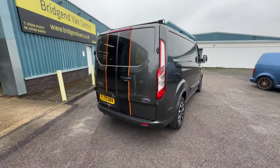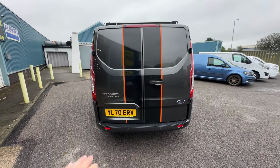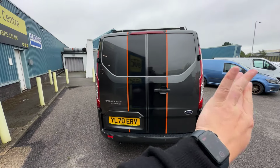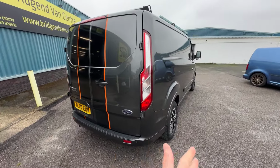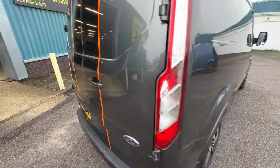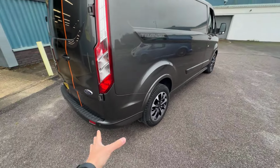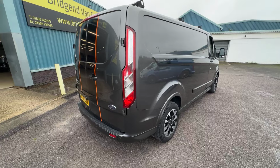So starting here then at the rear of the vehicle, we can see that this one is spec'd with rear barn doors. So barn doors are two doors which open in that sort of fashion. On a Sport, of course, you get a number of elements which come colour-coded in the body colour, so that includes the door handles all round, things like the mirror covers, the bumpers, all come colour-coded in the body colour, which, as I mentioned, is metallic magnetic grey.